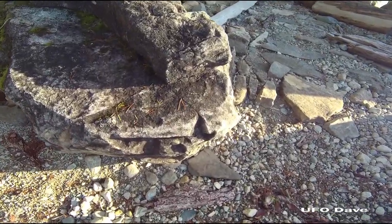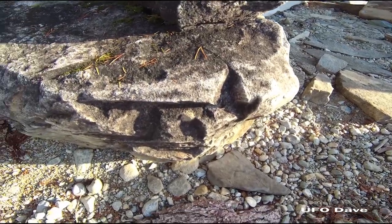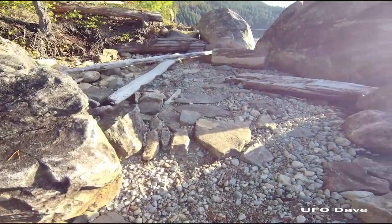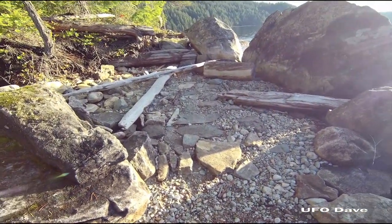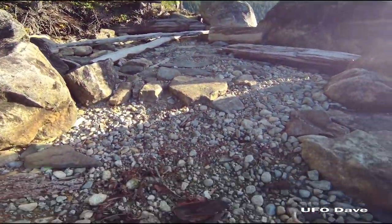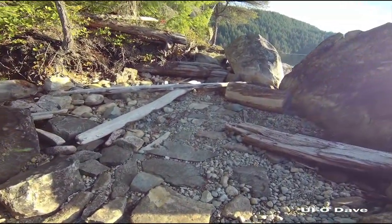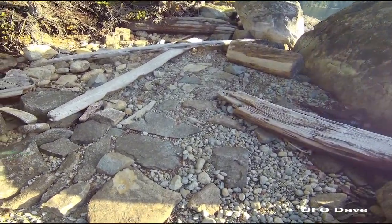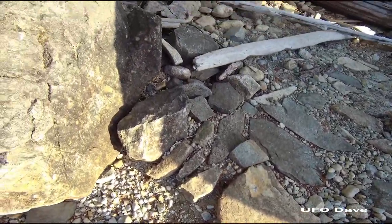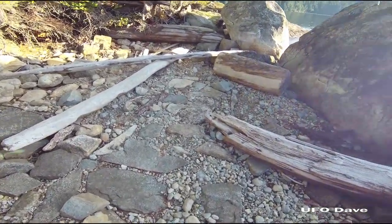Already, you can see little slices, triangular A shapes, and rocks that have been scratched. But look at this. Look how flat this is. Okay? Right up out of the water, onto the beach, and it's all flattened down. Something has gone over this and flattened the area down. All the scratch marks and the triangular shapes and everything. This is so flat. It's like a patio.